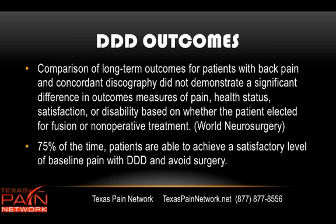Comparison of long-term outcomes for those with back pain and a concordant discogram did not demonstrate a significant difference in outcome measures of pain, health status, satisfaction, or disability, whether or not the patient had a fusion or non-operative treatment. Okay, three-quarters of the time, patients are able to achieve a satisfactory level of baseline pain with degenerative disc disease and avoid surgery.